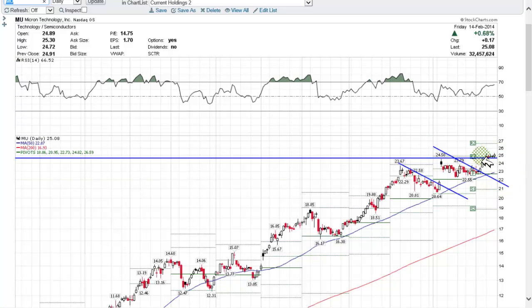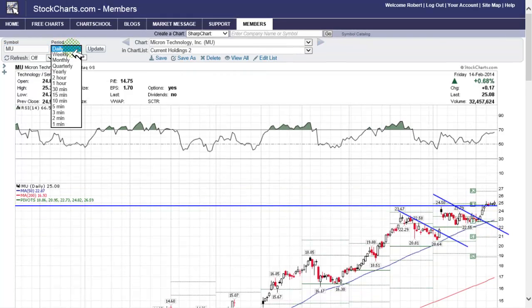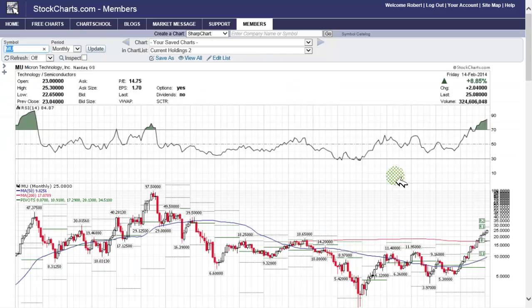And you're not seeing that right now. You're seeing sideways consolidation, which is okay. But if you want to open up your position, that's fine. Just use a stop loss just below this blue line here. Now, we know the semis are breaking out. We know we need to take a look at the longer term charts because they're probably going to head higher.